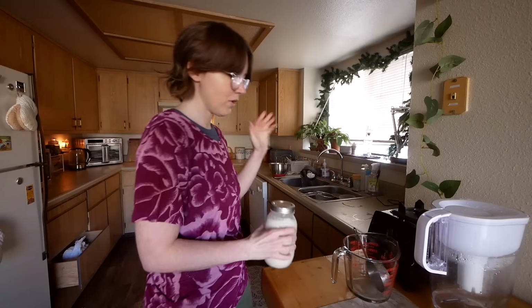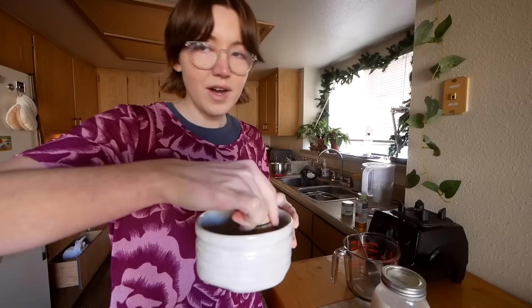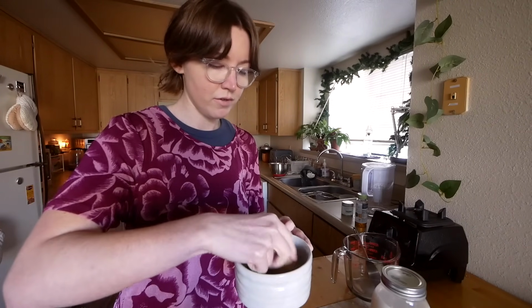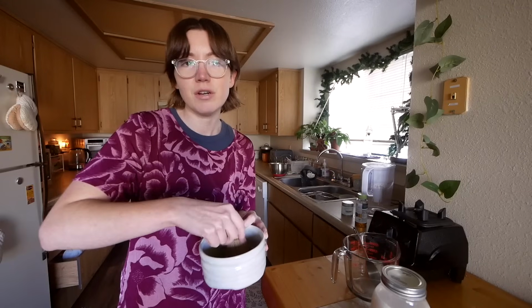But whatever, we're gonna make a matcha. I know store-bought oat milks have oil in them. A lot of them have sunflower oil or whatever. I was like, should I try doing that? But I don't know if it's a special process. It just feels really wrong to put some vegetable oil in the blender.